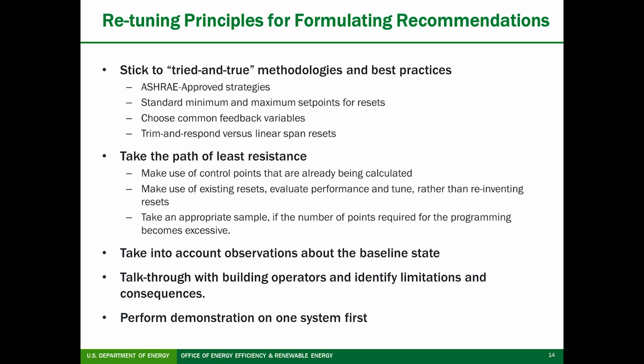Other principles are to take into account observations of the baseline state of the building. What kind of set points have the building operators settled on for control of specific systems? Any reset of that variable should probably have a range that is inclusive of that value, unless there's evidence that the current set point is not a thoughtful choice. On the same line, it's always smart to talk through the specifics of a recommendation with building operators to get their take and understand if there's any history or other in-house knowledge that would shed a light before finalizing a recommendation affecting multiple building systems.